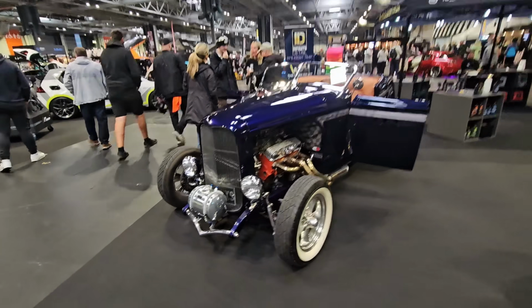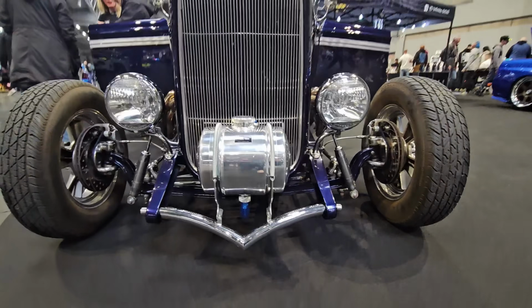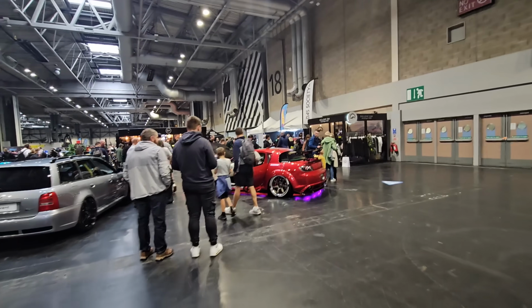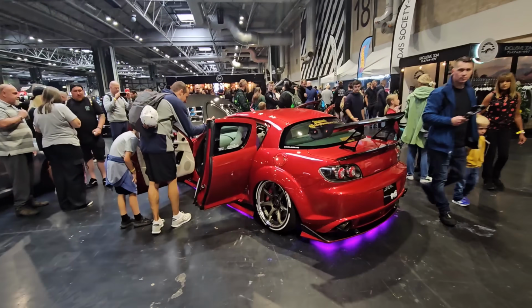The legality of the hot rod with its front mounted number plate. I don't think in any conditions would that be visible. I can't even read it. There you go. We are bringing Nails back already and showcasing why they are so substantial on a car. Look at the audience they're gathering.